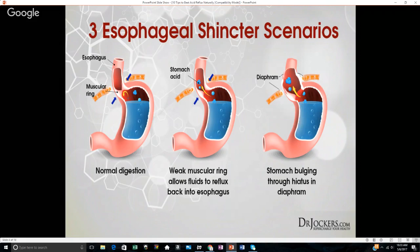Also, if the nerve supply coming out to that area around T6, middle of the thoracic spine, is not functioning well, then we might not have a good muscle contraction in that region. So that's another issue. And then a hiatal hernia, which can also happen as well, where basically part of the stomach pushes up into the esophagus and that can cause kind of this chronic acid reflux as well.